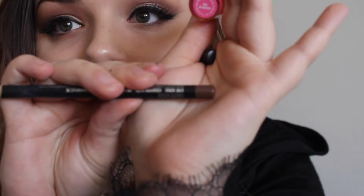Okay, so I went ahead and applied some Ardell Wispies. I did my liquid eyeliner. Now I'm just using MAC Costa Riche. It's great for hazel eyes. I looked cross-eyed there. Cute. Using MAC Costa Riche in my waterline. It's really good for hazel eyes.